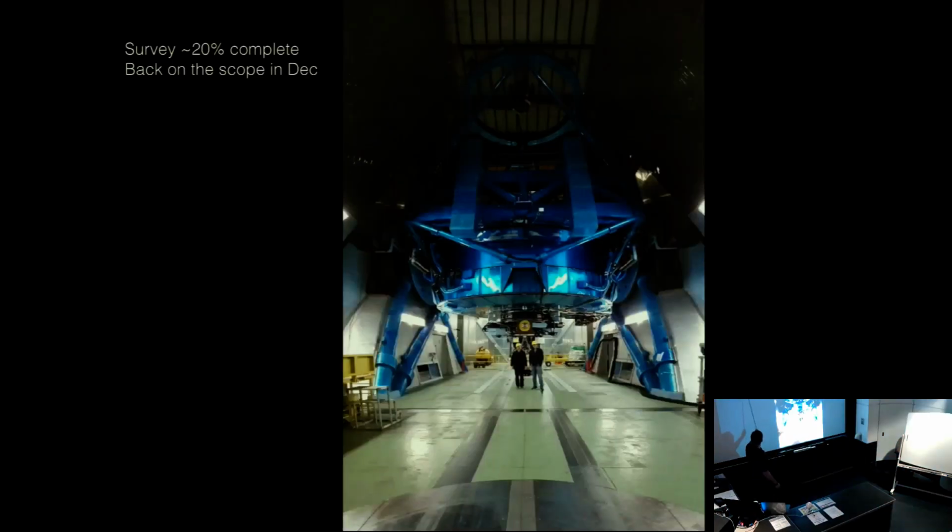Right now, we're about 20% complete in the 1 sigma strip of our survey that we're doing with this, which is, by the way, Mike Brown, my partner in crime. That's me. This is the Subaru telescope. It's not the Mechagodzilla. And we're back on the scope in December, so quite excited. So that's where we are. Let's take just a few questions before we move on to the other stuff.